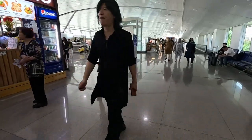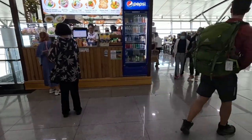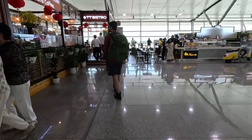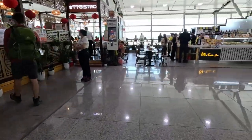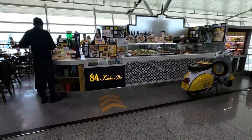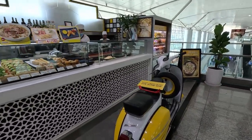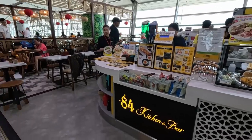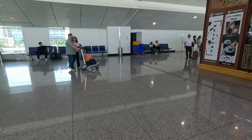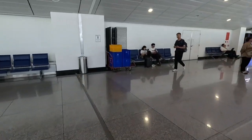Somewhere to eat. Oh, prices here in US dollars. Okay. I did notice when I saw the Toblerone, it said $22. And a kitchen bar. And that's about it. And then head towards there, you have, I think, some gates. Okay, I'm gonna head back to the rest of the airport. So it's just one long strip.